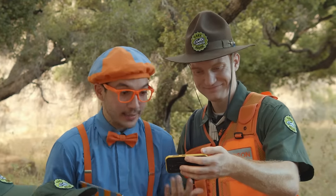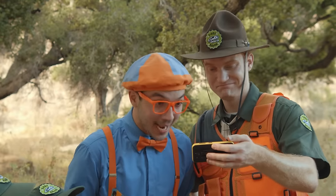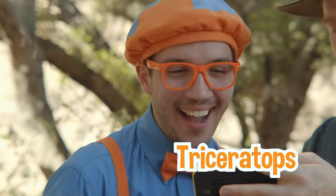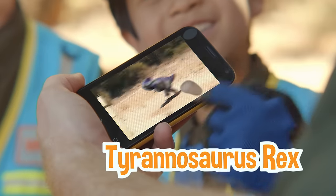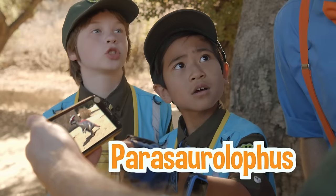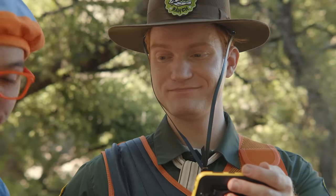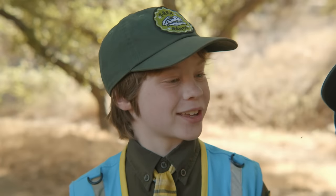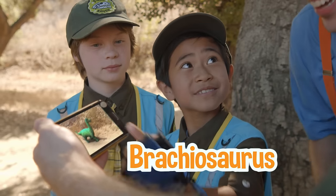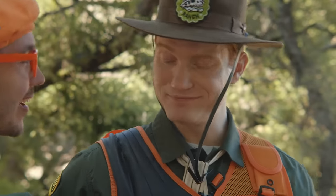Whoa! I can't believe I'm seeing real baby dinosaurs. That's our baby Triceratops. And that's our baby T-Rex. And that's our baby Parasaurolophus. Oh, you guys are good at that name. Why, thank you. And finally, that's our baby Brachiosaurus. Aww. Hey, Blippi, do you want to see more big dinos around T-Rex Ranch?